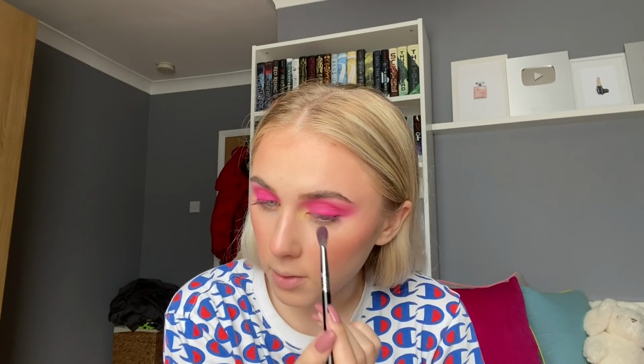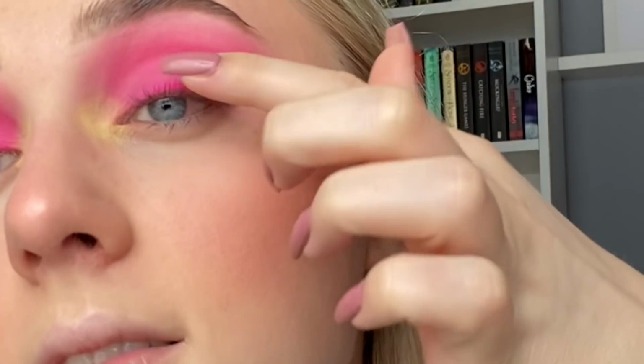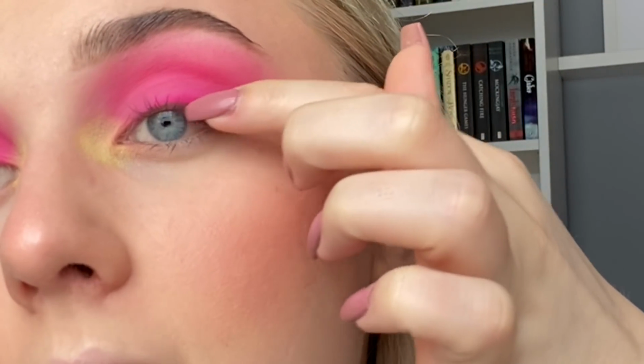I mean, I'm applying the yellow. The yellow is a little bit disappointing, only because you expect it to be as punchy as in the pan and then it's not, but it probably just needs a white base. However, okay guys, look at this eyeshadow. It patches up right here and then you try to blend it out and it essentially turns into just one big pink mess. The fact that I bought two of these, a little bit sad.